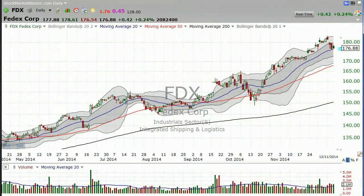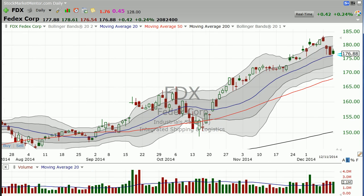I want to look at FedEx. I've got this snapped in between a bunch of Bollinger Bands here: one standard deviation and two standard deviations. When a stock is trending higher, you're typically going to see it trading within this range, in between the 20-day moving average and the second standard deviation Bollinger Band.